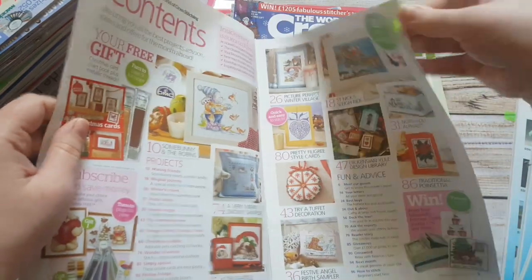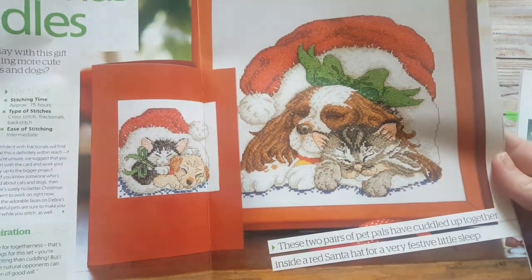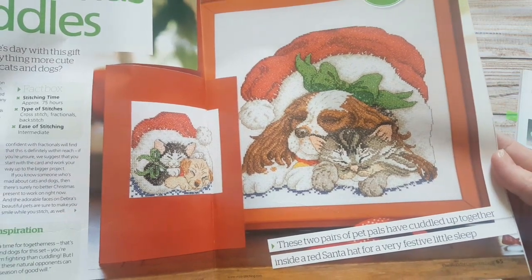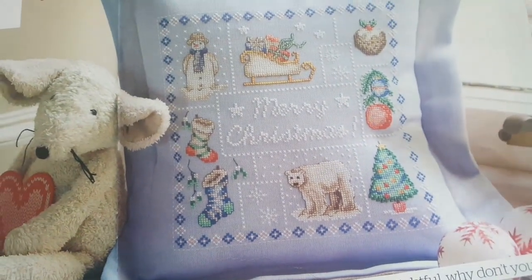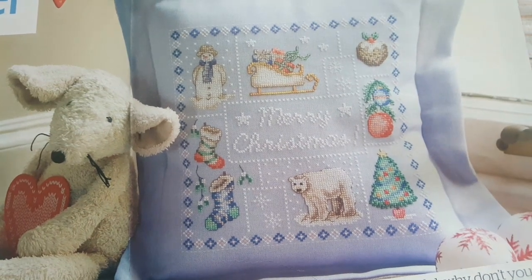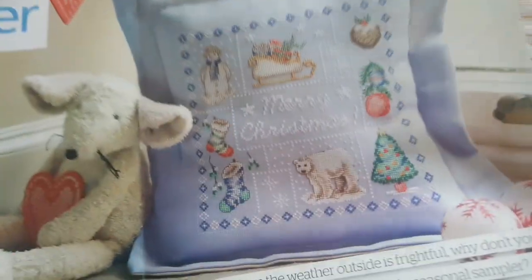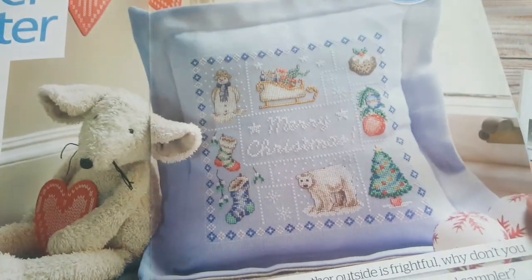And I have marked these. They look a lot like a Dimensions kit, Christmas morning or Christmas morning pets or something like that. Don't remember now, but I do have it. And here's the pillow, the one I actually want, and I put that away. I actually might stitch that because I have fabric. But it's going with Anchor threads, and I don't have them. So then I put it away.